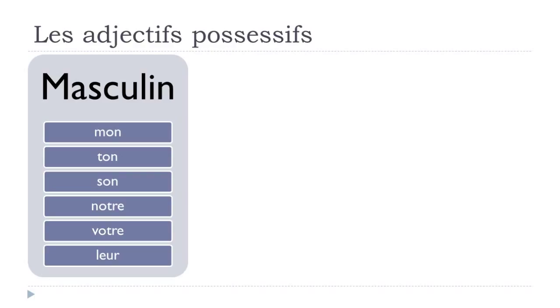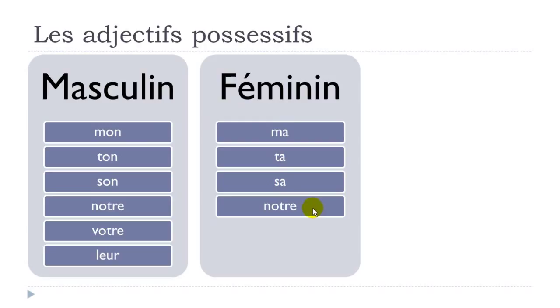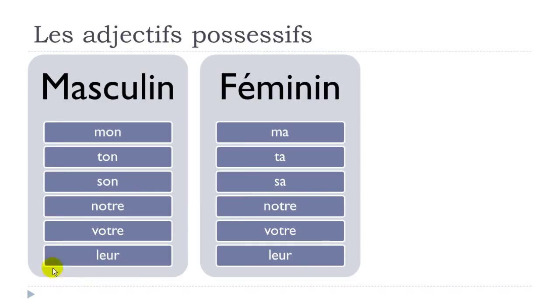So we saw first the masculine form. Let's check the feminine form. And it's ma, ta, sa. You can see the differences, but it still works like M, M, T, T, and S, S. So, mon, masculine, ma, feminine form, ton, masculine form, ta, feminine form, son, masculine form, sa, feminine form. And the good news is that notre is the same, votre is the same, and leur is the same. You don't really have a difference between these three persons. You will use the same adjectif possessif. The only difference is there: mon, ton, son, ma, ta, sa.